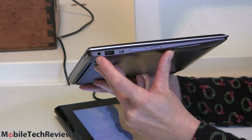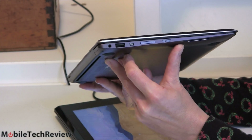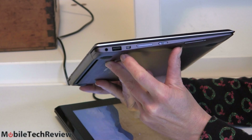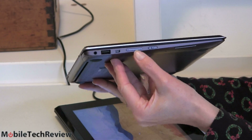Right here we have our combo 3.5mm audio jack. We have one USB 3.0 port. We have our mini VGA port. Now, Asus includes a dongle adapter to full-size VGA, so you're going to have to carry that around with you. So your volume controls are over here.